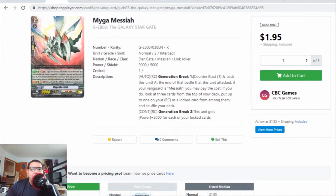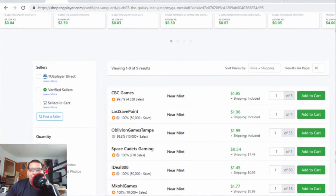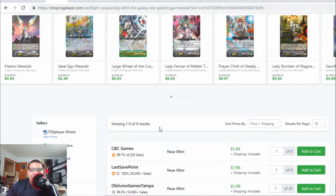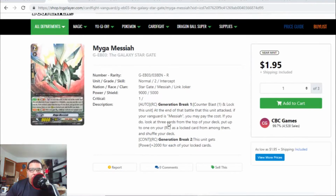Fun fact, this Grade 2 Messiah card from Galaxy Stargate is actually value. At the moment, it's like $2 and change. But again, there's only 9 listings for this rare grade 2. Again, this rare grade 2, not too familiar with it.